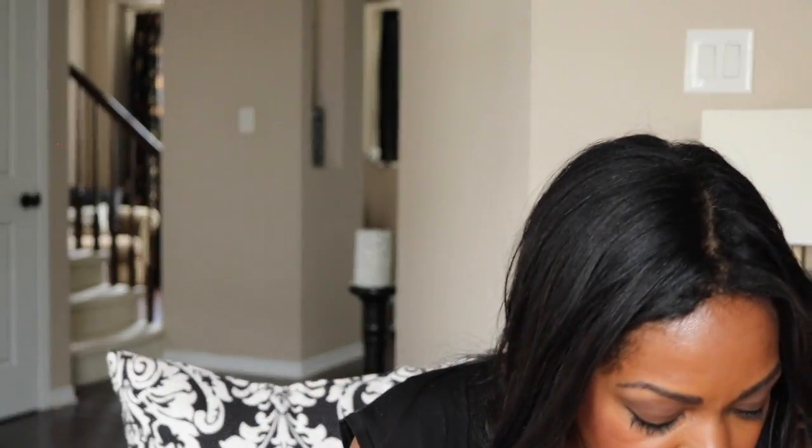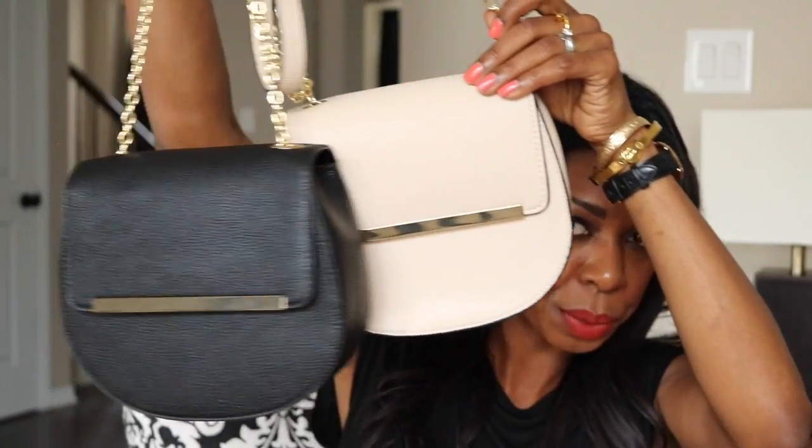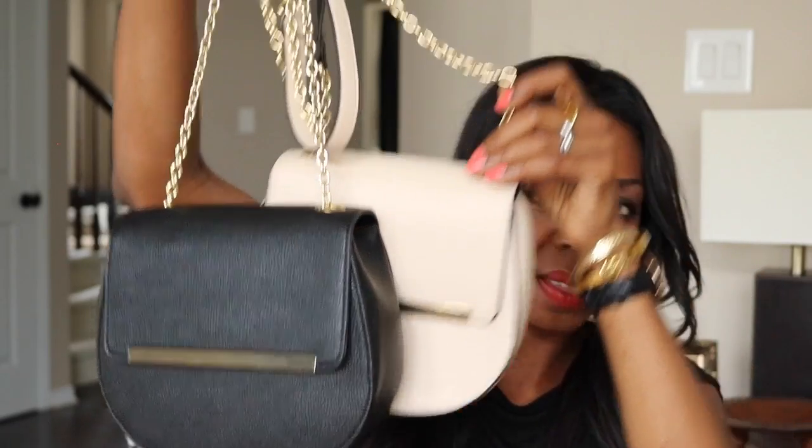Last items. I have been on a crossbody bag buying spree. So I got these at Forever 21, their take on the Chloe Drew bag. Now we all know that the Chloe Drew bag costs, well, here in Canada it's $2,130 at Nordstrom, which is a nice chunk of change. As much as I would love a Chloe Drew bag, I just think it's a little rich for my blood right now. This is a beautiful option from Forever 21.